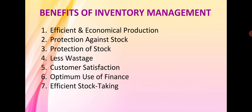Now, today we are going to start a new topic, that is the benefits of inventory management. How inventory management gives maximum benefits to the organization. Let's discuss it one by one. The first one is efficient and economical production.